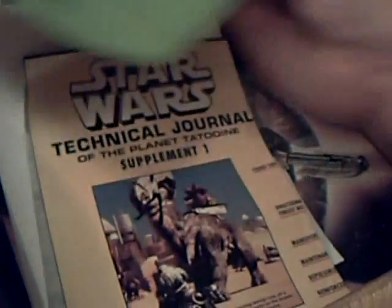I think I'm going to set these to the side. They're just more of these schematic things. Supplement to the technical journal, Imperial landing craft. You don't really give a shit.